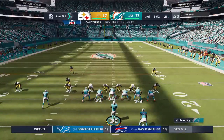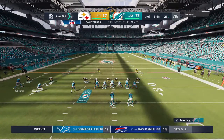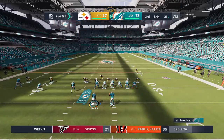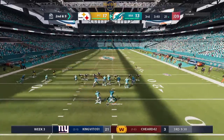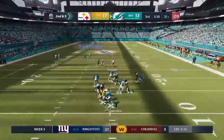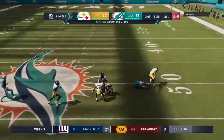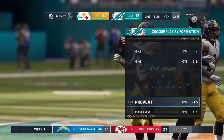2nd and 9 now from the 21. Let's go. Mike 42, Mike 42. Green Jack. Check, 42's the mark. Now Tua, into double coverage, and it's intercepted. He's picked off at his own 47.